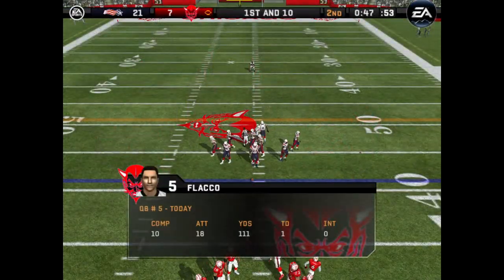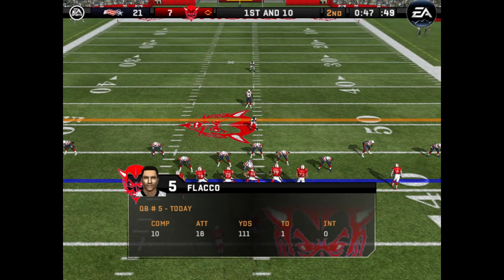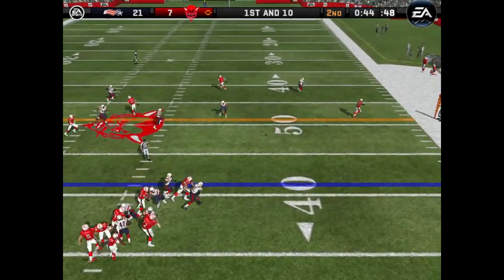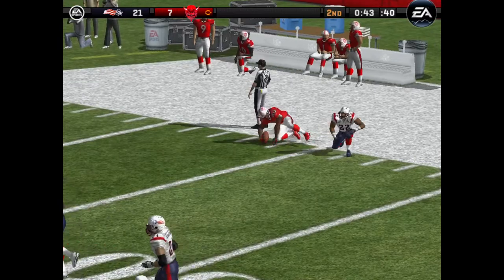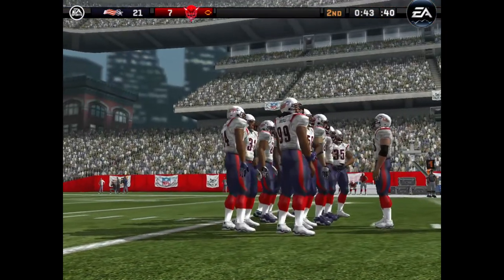Ball on their own 41. Ball on the 41-yard line. Let's go, boys. Come on. With the pass, he finds his man, and he goes out at the 45. You can't draw it up any better than that. Textbook first down.